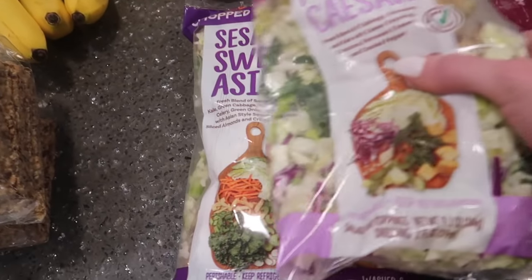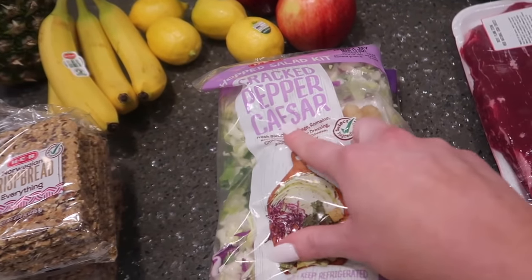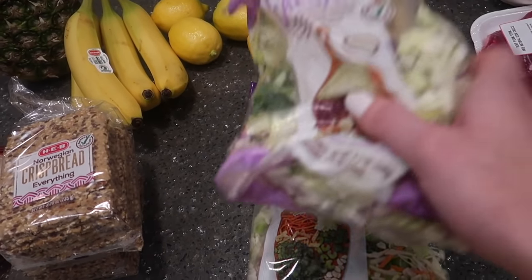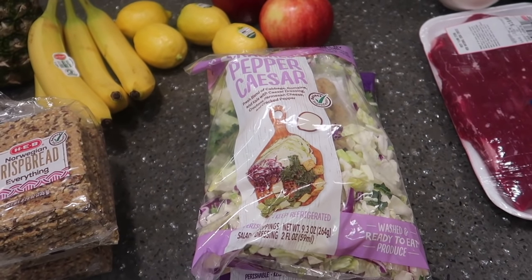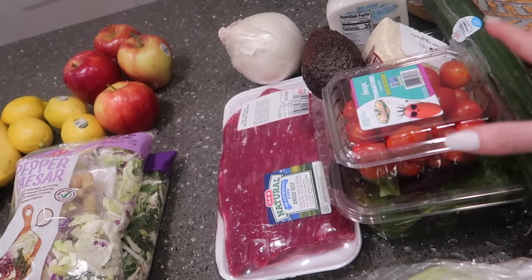Then we just got some of these salad kits. We love these. They're just easy when we don't feel like cooking. We can put just some chicken on these, a Caesar salad, and then the Asian sesame. We can also make egg roll in a bowl with it. We've shown how to do that before with ground turkey. So delicious.